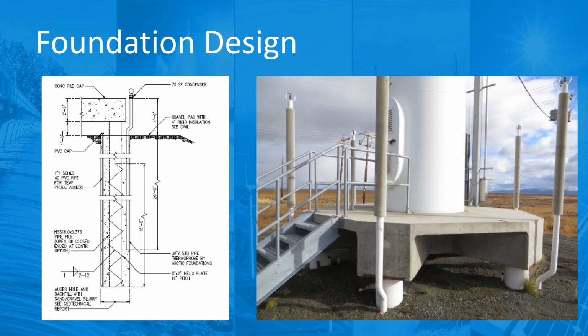Here is the as-built foundation for the Quinhagak 100 kilowatt wind turbine. As the climate continues to warm, the active layer will encroach deeper into the soil than the current 6 feet and take longer to refreeze in the winter. The deeper active layer changes the moment arm or lever arm force on the combined wind turbine and foundation structure. Think of a deeper thawing layer as creating a longer arm on a lever by which the lateral forces of blowing winds create greater force on the anchored portion of the wind turbine foundation.